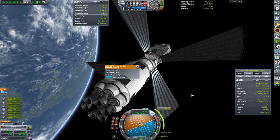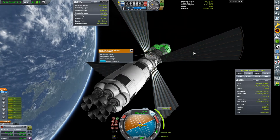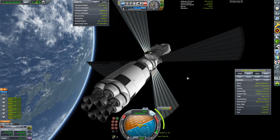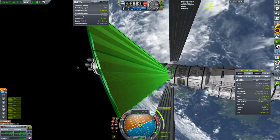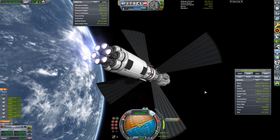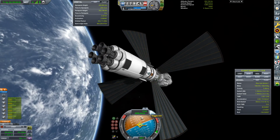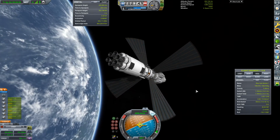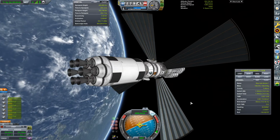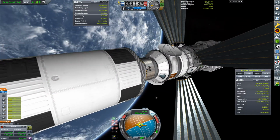Energy flow, 77. 45 out of that one, 45 out of that one. There we go. Done. Okay. So now I need to do rendezvous and docking, which might take a little bit. So I'll go ahead and take care of that.